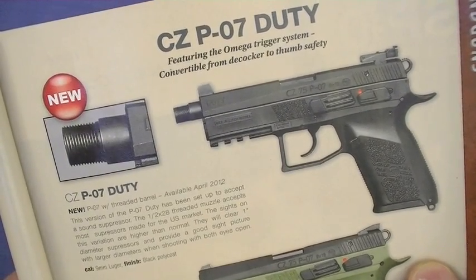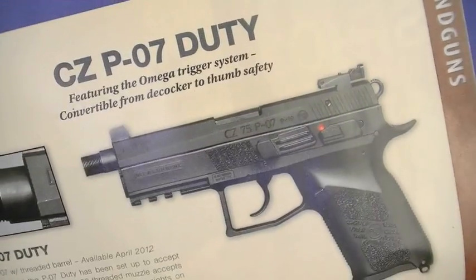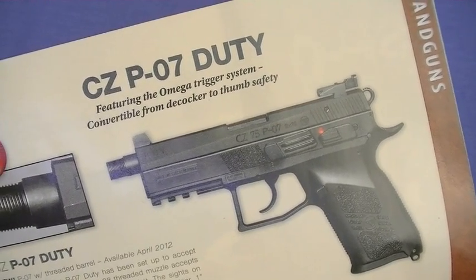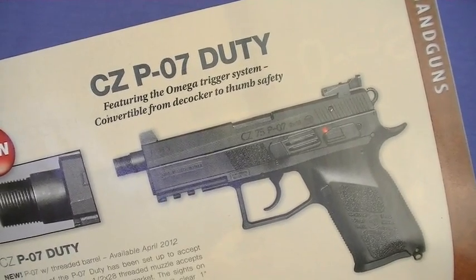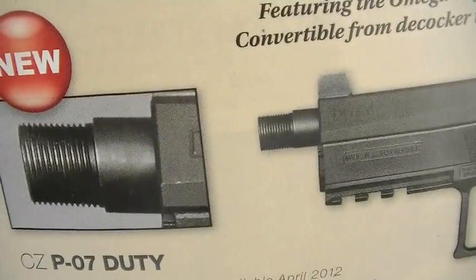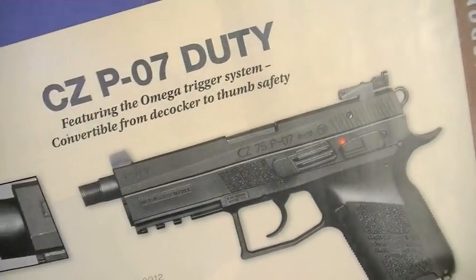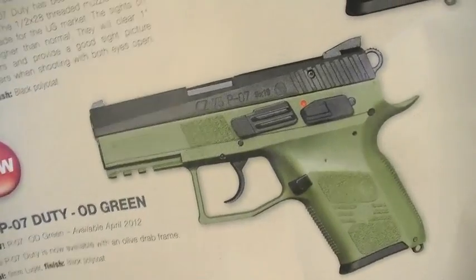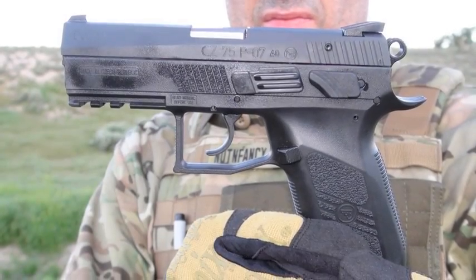Threaded muzzle, and it also has suppressor sights on it, which I failed to mention in my Walther PPQ Special Edition video that it does not. And any gun that is threaded for suppressor, I'm talking pistol, should have those to clear the suppressor. Very nice. I like that OD green. Very cool. Philosophy of use.